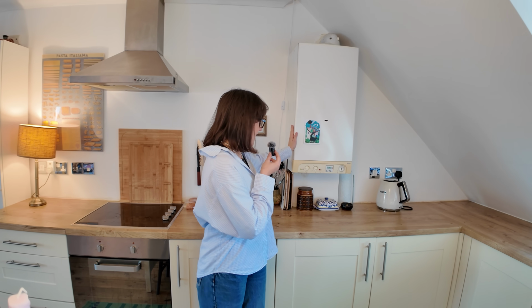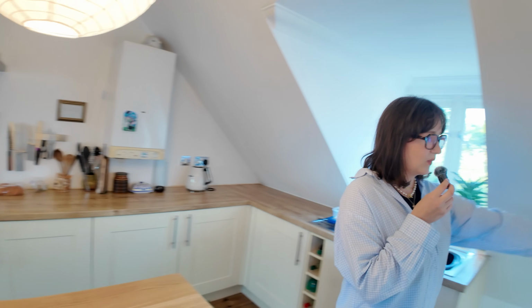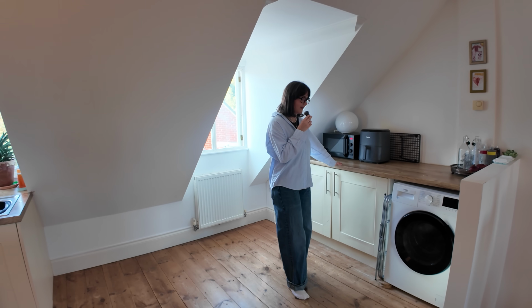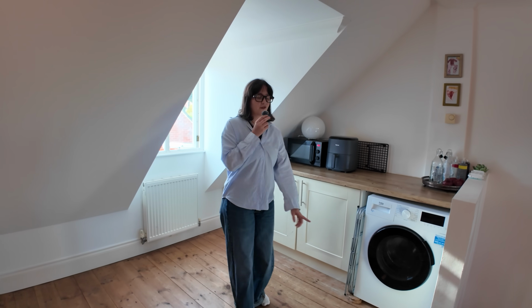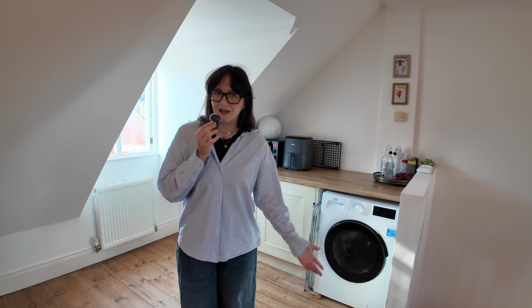Obviously, we have the classic landlord special with the nice boiler here, which has been so awfully placed. I don't know why that's here, but I think we've gotten used to it now. And then the other thing I really don't like about this kitchen is this weird empty space. Never really knew what to do with this, and we have some of our appliances here, but when you're cooking over there, you have to come here and do the fridge. It's just really strange. Obviously that's nitpicking because this room is beautiful, but not quite sure who thought of the design here.